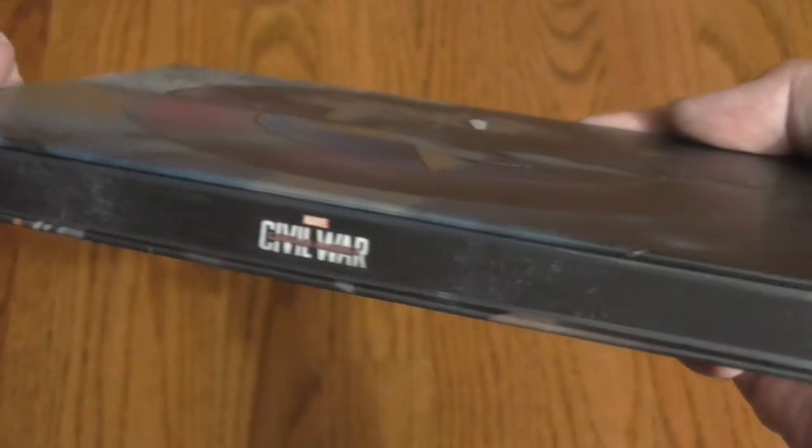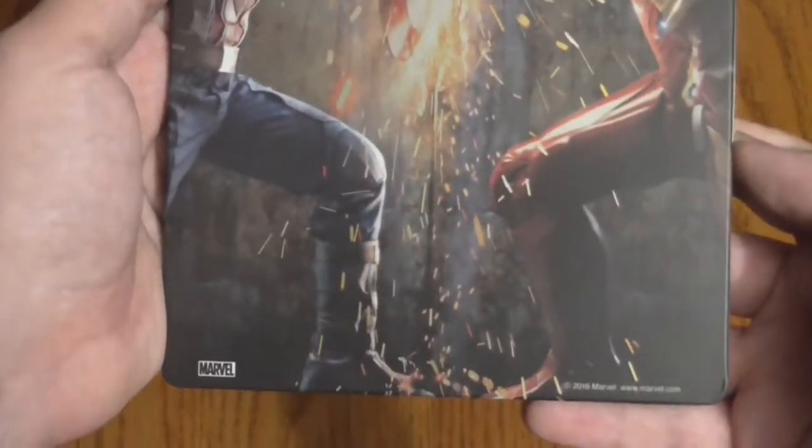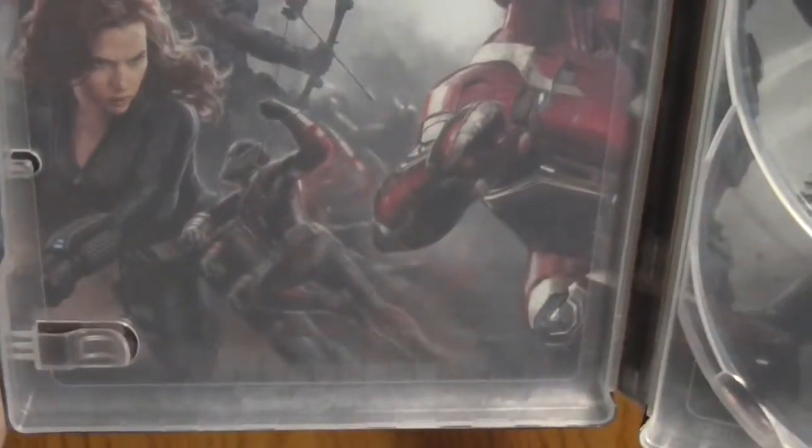I love it. Captain America Civil War, one of the best Marvel Cinematic Universe installments to date. Civil War balances so much and has so many great action sequences, but is through and through a great Captain America story despite the abundance of Avengers in the story. This is also a Best Buy exclusive steelbook, and I think it's also very, very nice.